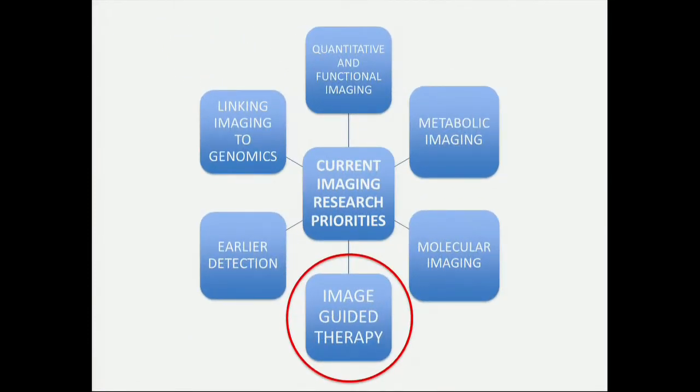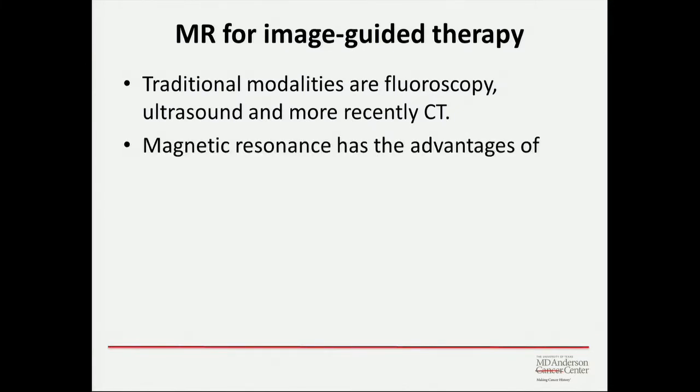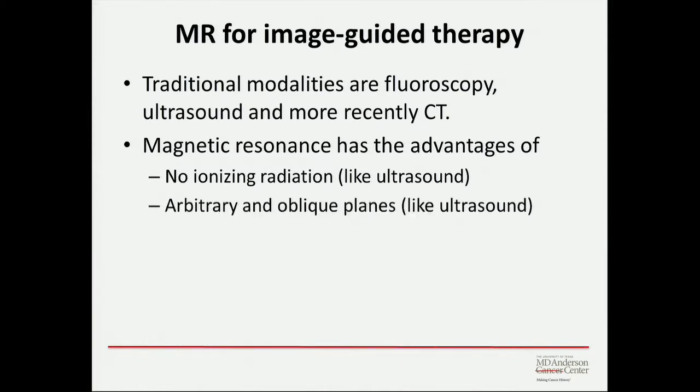Then we'll switch gears and talk about image-guided therapy for the last few minutes here. Traditionally, we've used imaging guidance as a passive guidance using either fluoroscopy, ultrasound, and recently CT. But we've really started to spend a lot of effort trying to get MR to be an image guidance technology. One, it's got no radiation, which is like ultrasound, which is good because these procedures often take a long time. The highest radiation doses of staff in the hospital are interventional radiology, by far. So using a technology that doesn't expose the patient or the staff to radiation is good.